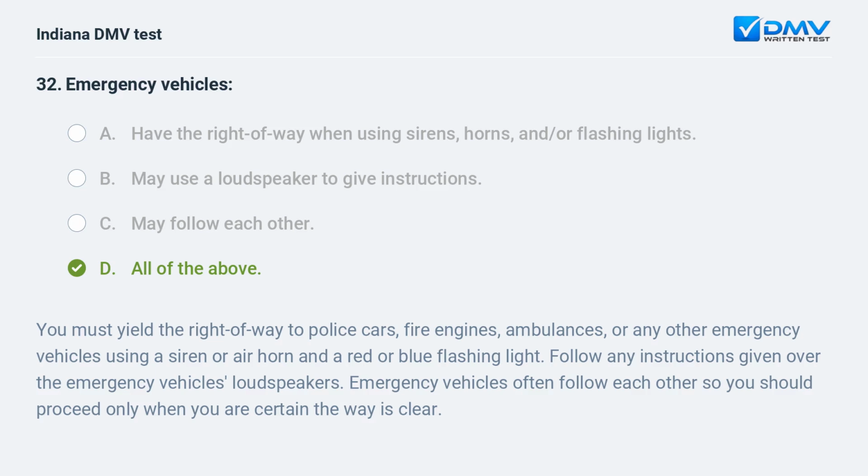D. All of the above. You must yield the right-of-way to police cars, fire engines, ambulances, or any other emergency vehicles using a siren or air horn and a red or blue flashing light. Follow any instructions given over the emergency vehicle's loudspeakers. Emergency vehicles often follow each other, so you should proceed only when you are certain the way is clear.